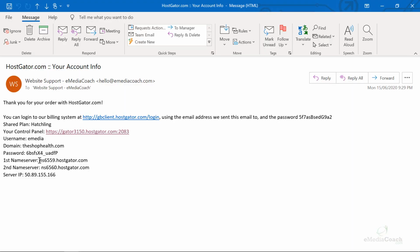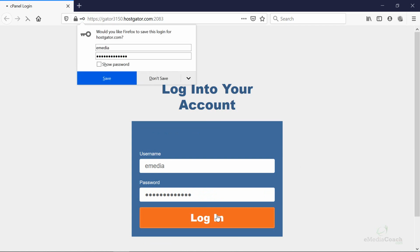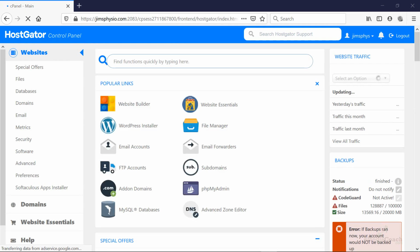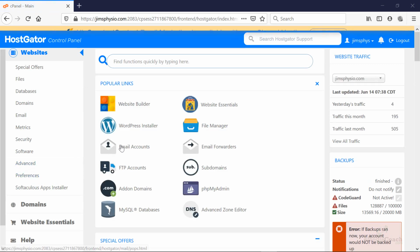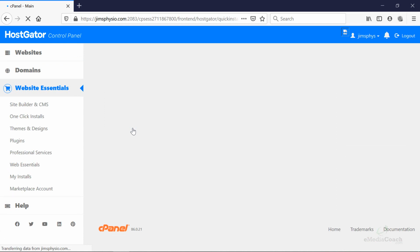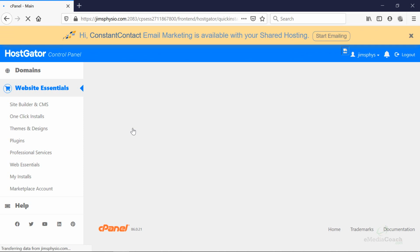Now we'll just enter the username and password and hit enter. And log in. There we go. We are now into our control panel. Now we just need to go to the WordPress installer. Like I said, everything from here on in is absolutely free. That includes WordPress, WooCommerce, and all the e-commerce functionality.